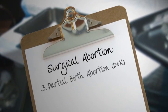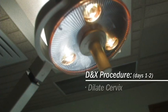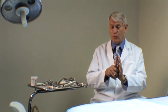The DNX procedure, which is the partial birth abortion, is actually a fairly complex operation in the sense that it takes 3 days to accomplish. The first 2 days are dilating the cervix to a sufficient opening so that one can get their instruments inside to grasp the baby. Usually it starts on the first day by putting in 5 laminaria, and the second day putting in about 25, and laminaria are little things that absorb water and they spread, and so the cervix is slowly dilated.